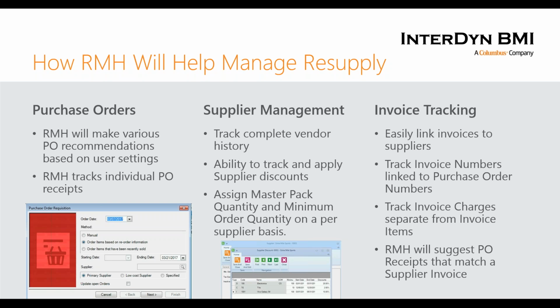So if you have a supplier that you're only ordering from once or twice a year, you would be able to easily go back and look at what did I order, when did I order, and things like that. RMH also has the ability to track individual PO receipts. This is vitally important when you're working with a supplier who may not be able to ship everything to you at one time. You order 100 of an item, but they're going to ship it to you in 4 different shipments of 25 apiece. To be able to track exactly when, how much, and what those individual receipts are going to be invoiced for will go a long ways in helping you manage your purchase order process.